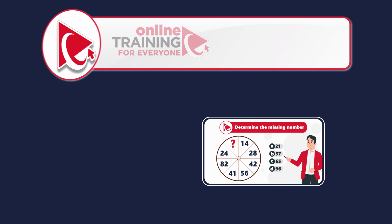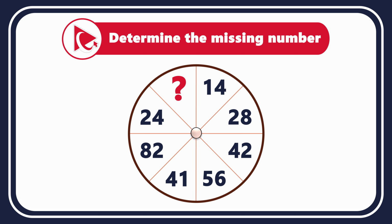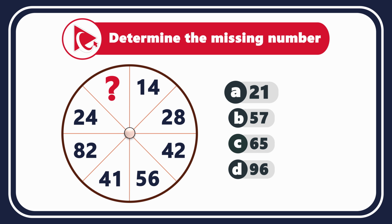Prepare to tackle this tricky question designed not just to test your mental math abilities, but also to improve your critical thinking skills. You're presented with a circle, which is broken down into 8 equal parts. Each part has a number, and the numbers are 14, 28, 42, 56, 41, 82, 24, and then comes the missing number. You need to determine the missing number and select it out of 4 possible choices. Choice A, 21. Choice B, 57. Choice C, 65. And last but not least, choice D, 96.